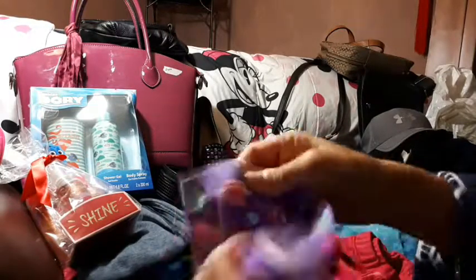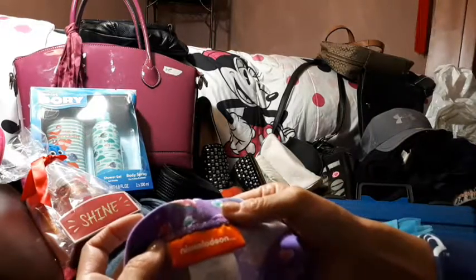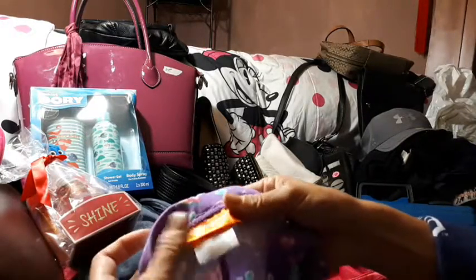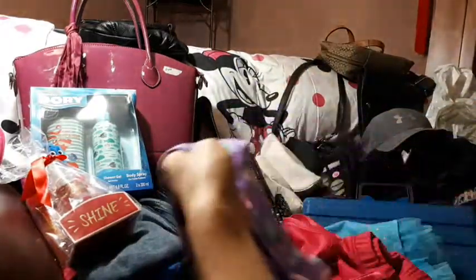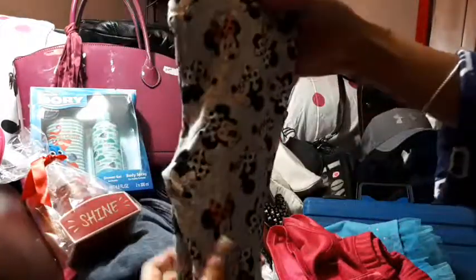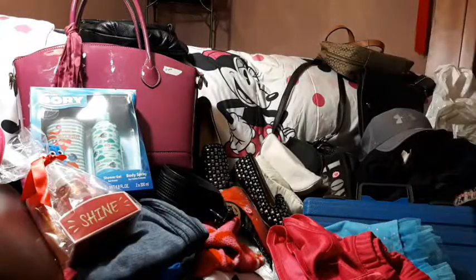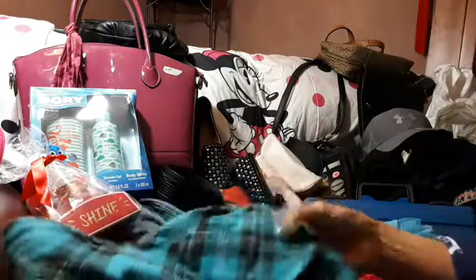This is from Nickelodeon. I think it's a TV channel, the kids channel. This is also brand new. It's from Paw Patrol. And the Minnie Mouse. And this one's flowers. Some dog pattern. And another plaid pattern.